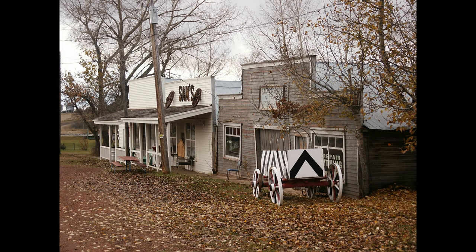Okay, one last one. No visit to Rowley is complete without including Sam's Saloon, the epicenter of the legendary Rowley Pizza Night. This photo here was taken in 2006, which I believe was my first ever visit to Rowley. Now you're going to see some big changes in this one. You'll see the Sam's sign will be different. The front porch in front of Sam's will be different.